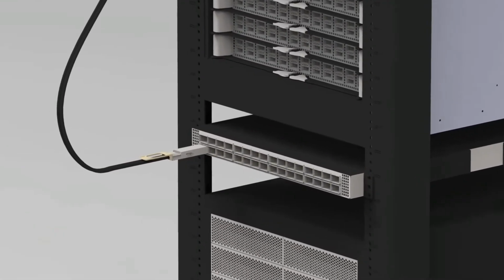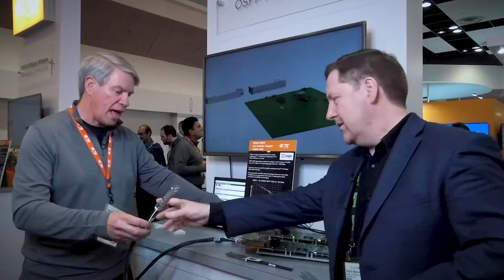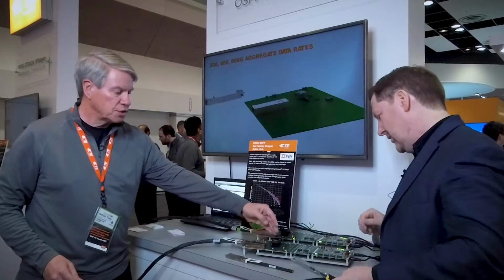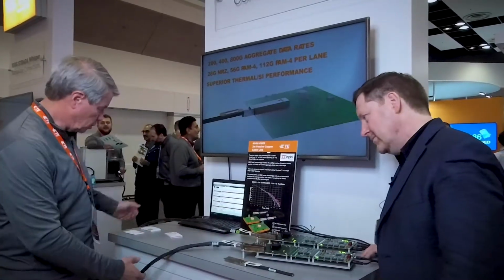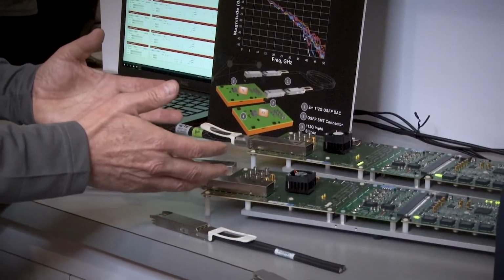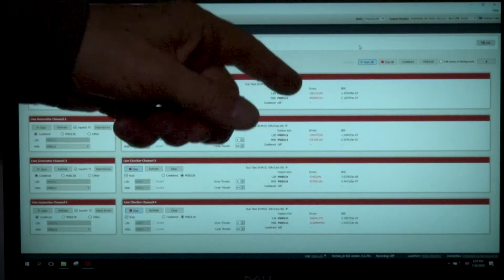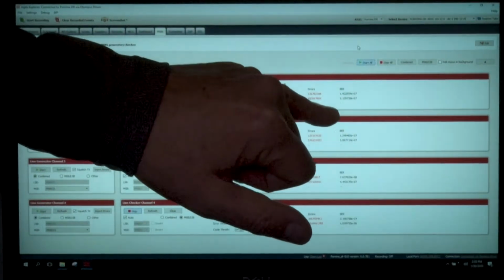Right. And in this demo that we're looking at, we have an actual cable operating at 800 gigabits. So we're generating the signal here through 6 inches of trace, through a 2-meter cable assembly, another 6 inches of trace to another receive chip. And here we're monitoring the bit error rate performance of the cable assembly.